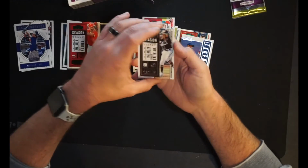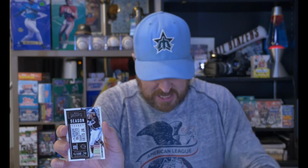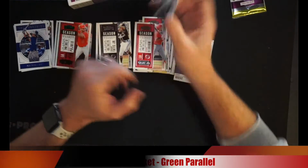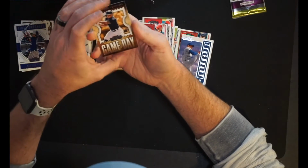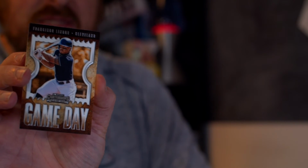Then we have Fernando Tatis, nice. That's a definite hit, he's Fernando, so he's going into the hit pile. My hit pile's kinda crappy, I'm gonna be honest with you. I just got Yelich in it, so whatever. Then we have Nelson Cruz with the green foil, so whatever. They're going in the minor hits. And the last card of the pack is Game Day with Francisco Lindor for the Indians.